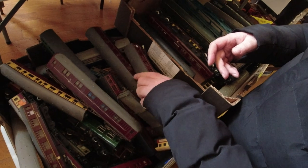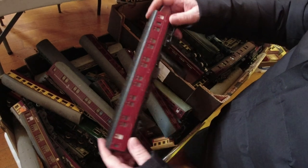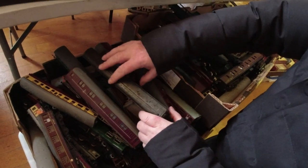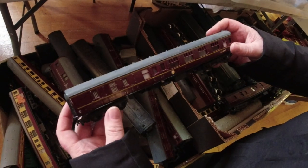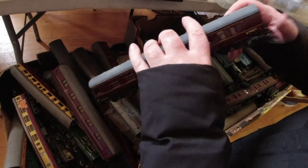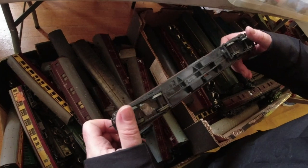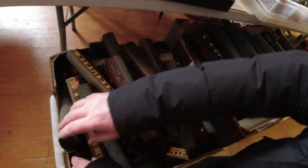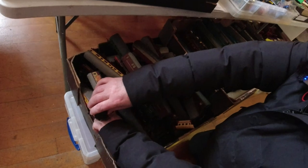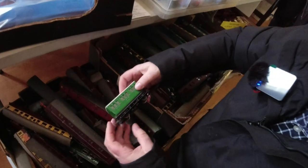There's a lot of Lima stuff in here. That's Hornby, a sleeping car. They made them for an awful long time, those ones. And that's Mainline. It's quite dark. It's nice, that. I don't know if it's been repainted or not. We've got quite a few of these. Oh, right. However, I've also seen something you'll like here. Oh, look, a green one. There aren't so many green ones. No.